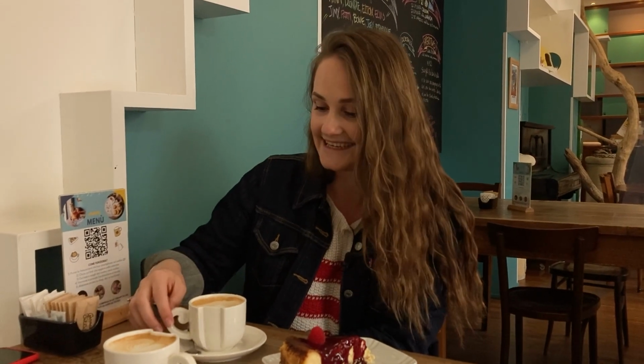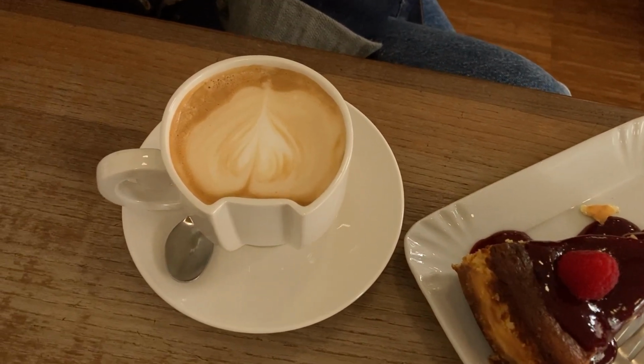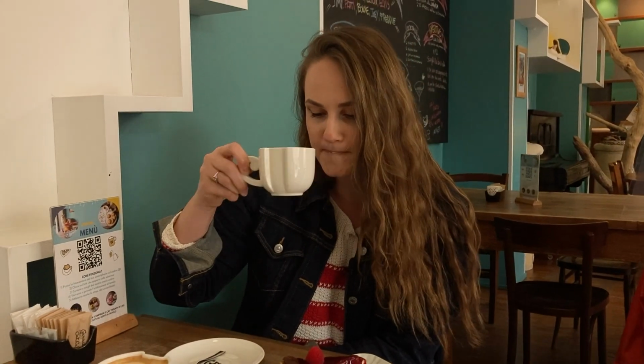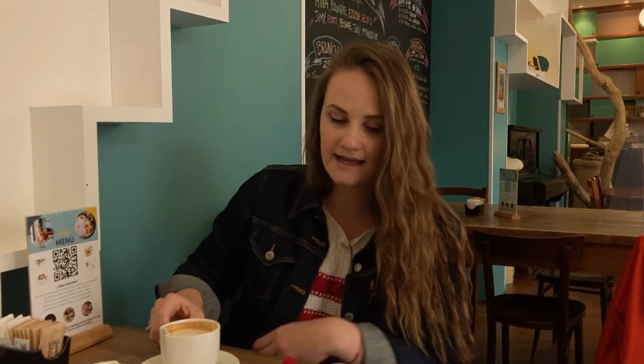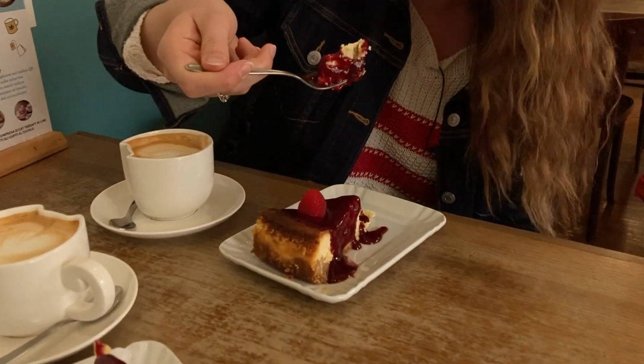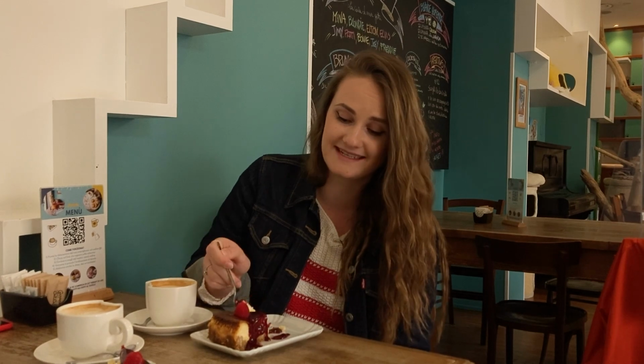Besides having the cats here, this place offers a lot of baked goods and coffee, and look at how cute these cups are. I think this is the cutest cup of cappuccino I've ever had in my life. It looks like a cat's hat, and it's very tasty. And we got some cheesecake, so I'm gonna try it right now. It's spectacular. So good, you just have no idea how good it is, guys. I highly recommend you to visit this place, both for the cats and for extremely good cuisine.